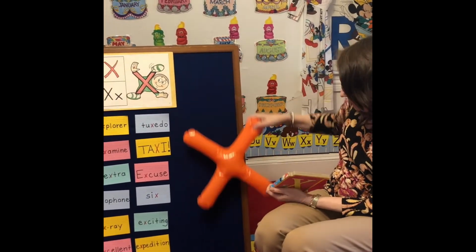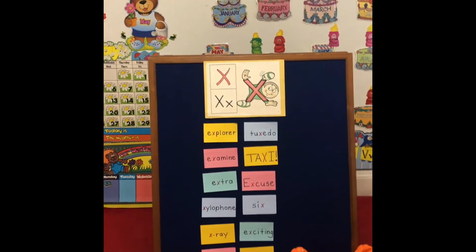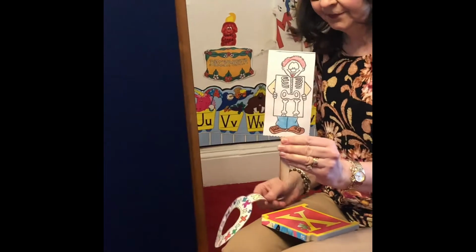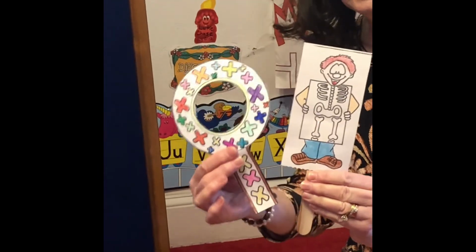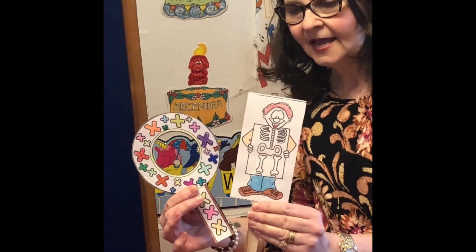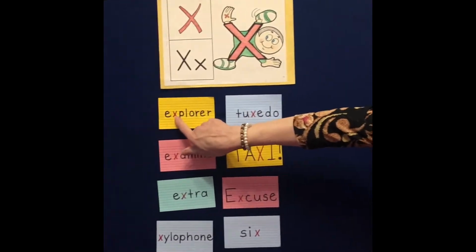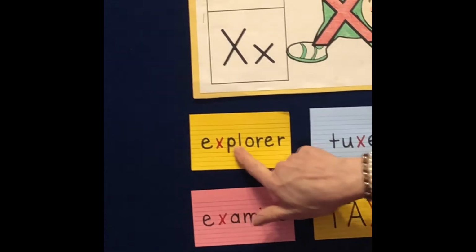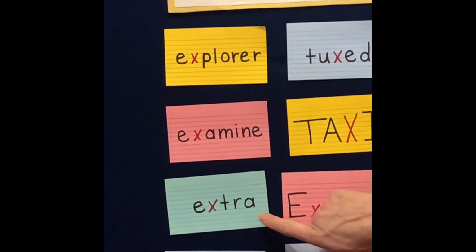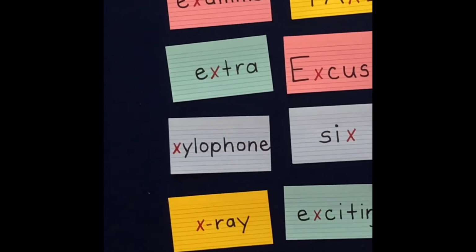So looking at the board, boys and girls, there's lots of words here. And to help you remember how tricky letter X is, I brought in another one of my friends, Xavier X-ray. And we call this our X-ray glass. It helps us remember that X is a special letter and sometimes it hides inside a word. For example, there's a red X in the word explorer. There's a red X in the word examine. Extra has an X. This word is a very special word.